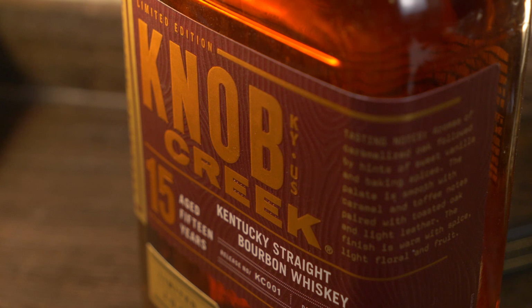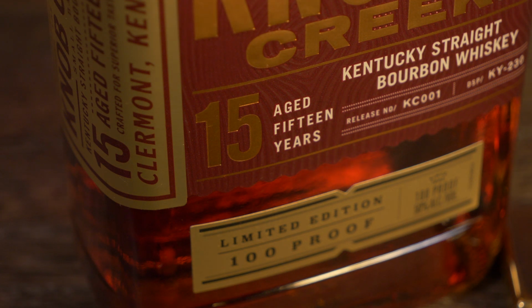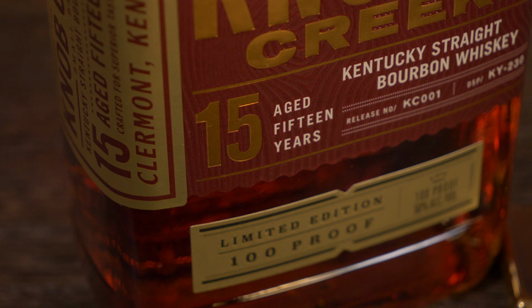I'm gonna let this sit in my cabinet over there for a little bit, and I'm gonna let it sulk for a little bit. If you guys have the 15 year Knob Creek, let me know what you guys think down below in my description box, which one you prefer, the 15 or the 12.